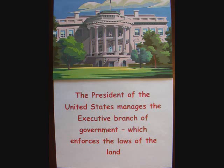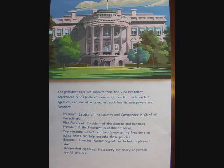The President of the United States manages the executive branch of government, which enforces the laws of the land. The President receives support from the Vice President, department heads, which are cabinet members, heads of independent agencies, and executive agencies. Each has its own powers and functions.